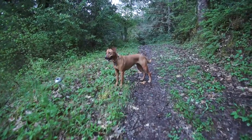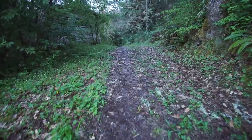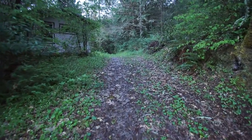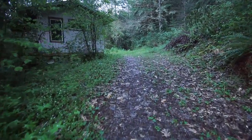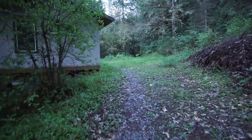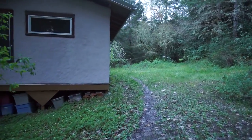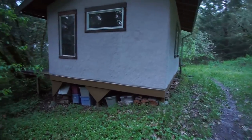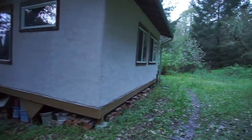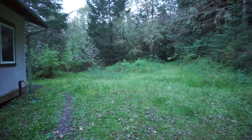Careful for big patches of leaves, it's pretty slippy. Yeah. So this is Sasha's cabin she built. Cool. Up this hill is another platform where people sleep in a water tank.